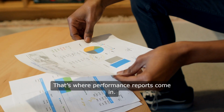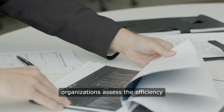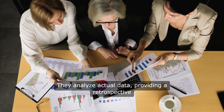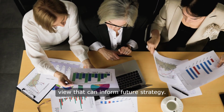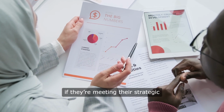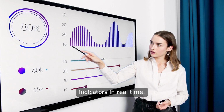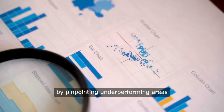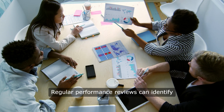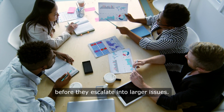That's where performance reports come in. These reports serve as an evaluative lens through which organizations assess the efficiency and effectiveness of their operations. They analyze actual data, providing a retrospective view that can inform future strategy. Performance reports are significant for several reasons. They help businesses determine if they're meeting their strategic objectives by evaluating key performance indicators in real time. They also help optimize resources by pinpointing underperforming areas and encouraging a culture of accountability among employees. Regular performance reviews can identify potential risks and bottlenecks before they escalate into larger issues.